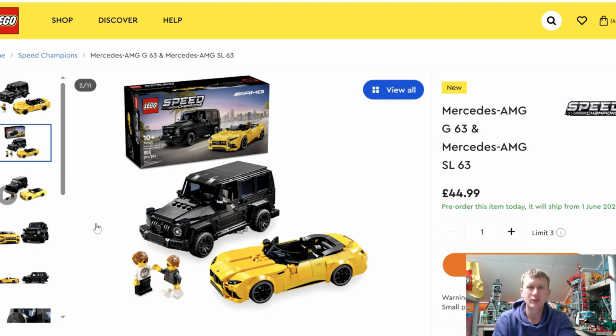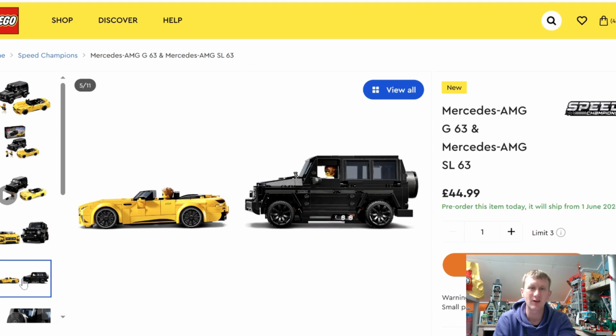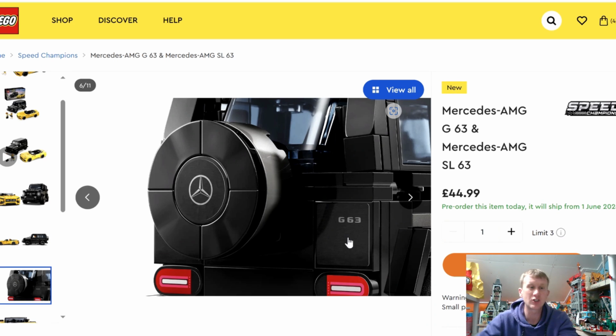The G-Wagon looks okay, which is this black one up here. So you've got the G63. You've got an AMG SL63, which, let's be honest, you wouldn't say no to the car, but it doesn't look as nice as the G-Wagon. And they could have done a 2-pack of the G-Wagon because they could have done the older shaped G-Wagon and the newer one. But this is just the G66 AMG, so obviously it's the sporty one.